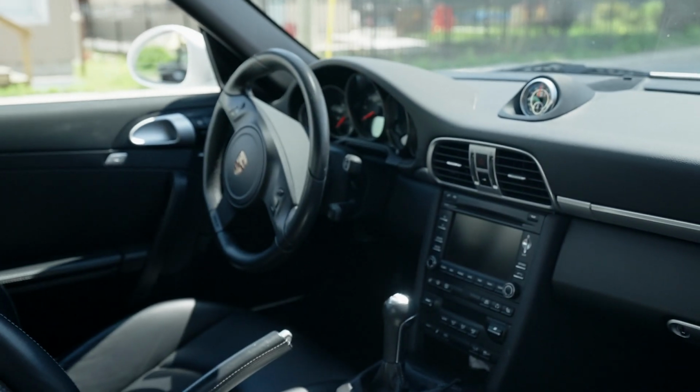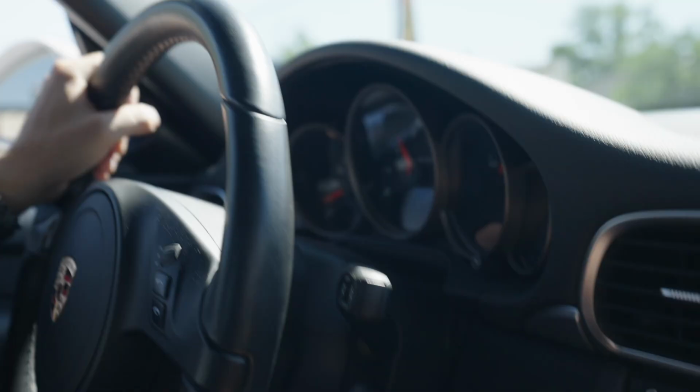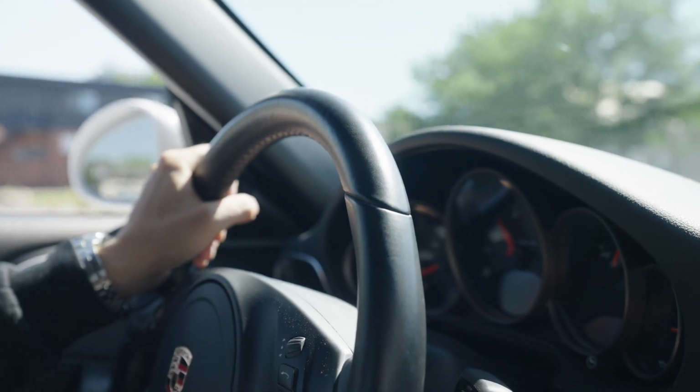This car was well researched before I bought it, in terms of it being the last of the naturally aspirated high-revving flat sixes, and it's made it to manual. Yeah, it's really the perfect balance of analog and tech.